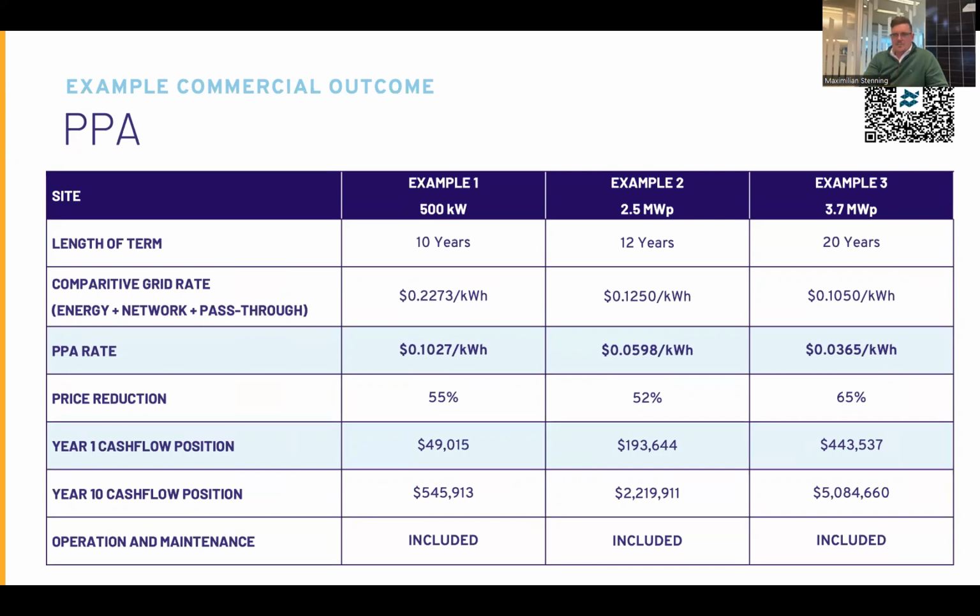Option 2, a bit of a larger system, 2.5 megawatts over a 12-year term. This site is actually in Victoria, so it qualifies for VEECs. The customer's energy rate was 12.5 cents per kilowatt hour, and this was a rooftop system. The PPA rate we were able to offer them was 5.98 cents per kilowatt hour over a 12-year term, which is a 52% reduction in their energy costs, returning $193,000 in the first year and over $2.2 million over 10 years. Now, the last one's probably the most attractive PPA rate we've ever offered to any client.